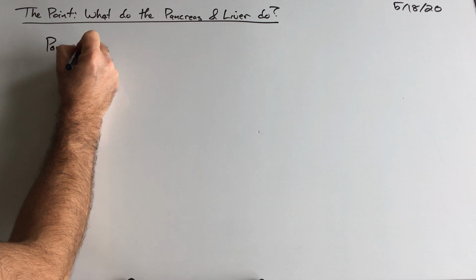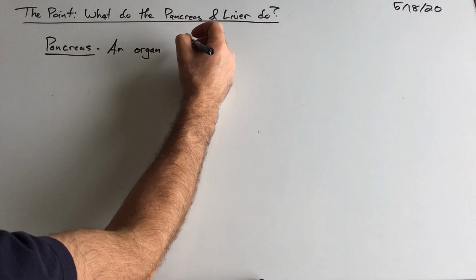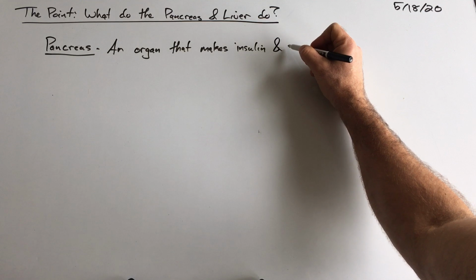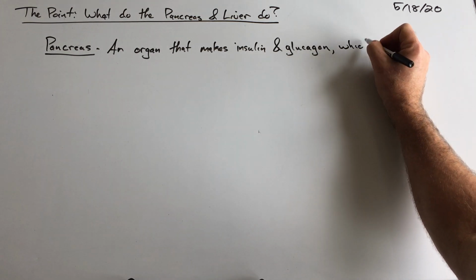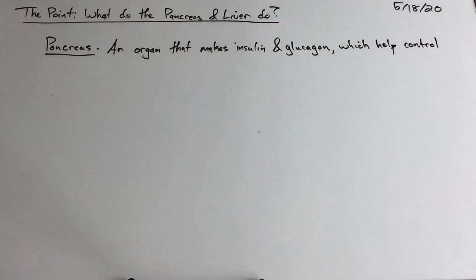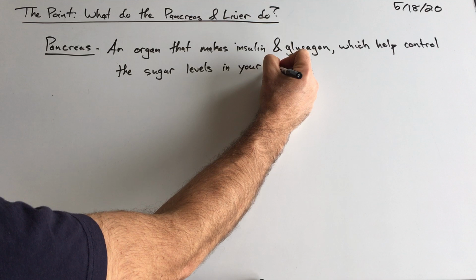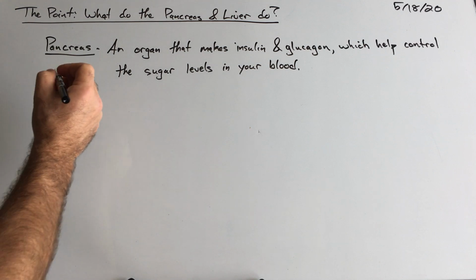So the first thing we're going to write is the pancreas. And that is an organ that makes insulin and glucagon, which help control the sugar levels in your blood. And clearly we'll talk a lot more about that, but let's keep going with the notes.